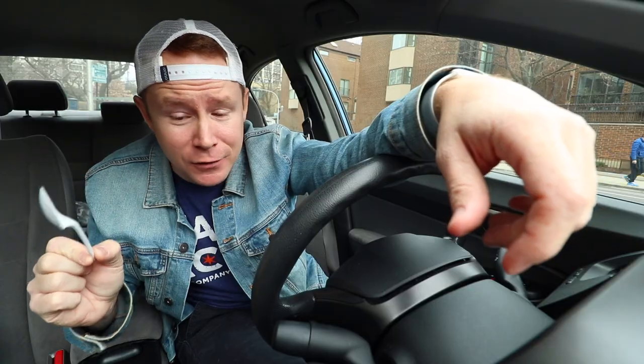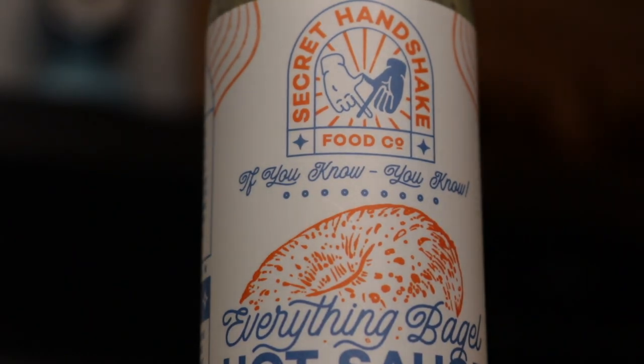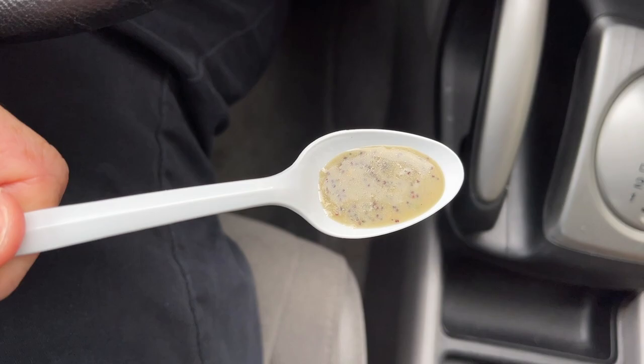One, way hotter than I thought it was gonna be. Definite scorpion pepper in there. That is just a burn unlike anything else. It's gritty. It has like the crunchy coarse seeds from the everything bagel. And it's really salad dressing-y. Very garlicky. It tastes like a poppy seed dressing mixed with an Italian dressing.